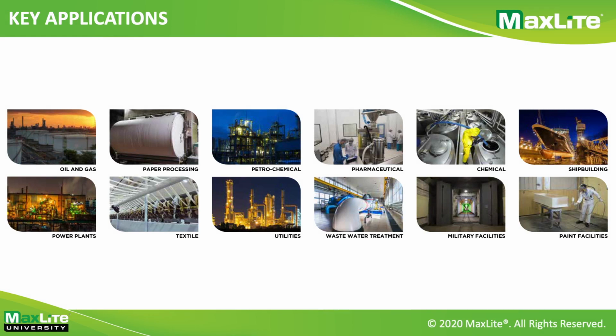Next, we'll talk about the key application for harsh and hazardous location. Harsh and hazardous location is meant to be anything that's atypical, as we go through the projects and as we try to get bids out there. We are talking about oil and gas, paper processing, pharmaceutical, chemical, shipbuilding, power plant, textile, wastewater treatment facilities, military facilities, paint facilities, and this is just a few examples. If you have a facility in the desert where temperatures get very high, then you have a harsh type of application, and in that particular instance, we encourage you to reach out to MaxLite to see if there's anything we can do. So this is just something that we show you as an example, but it includes much more.